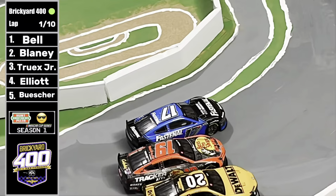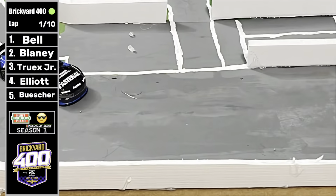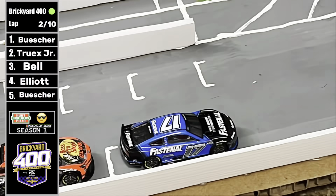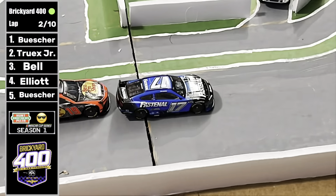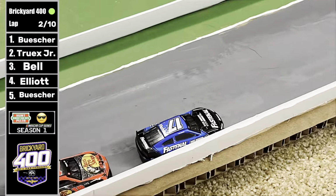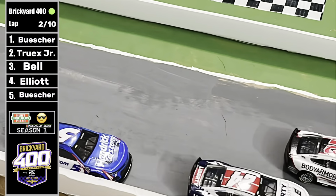Chris Buescher on the inside, and he takes the lead from the Joe Gibbs teammates. As he heads off of turn 4, Chris Buescher from RFK Racing, he's going to lead the first lap of the day. Chris Buescher, Martin Truex Jr. 1-2 heading into turn 1. Martin Truex Jr. is trying to pass, but Chris Buescher throws the block on him. As they head onto the back stretch, Chris Buescher holding a firm lead as you see everyone fly by.